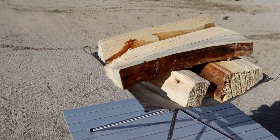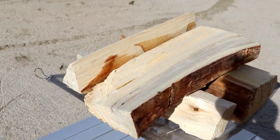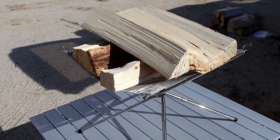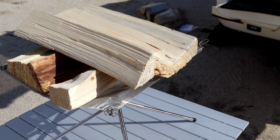There we go. There's 4 pieces of pine firewood. Not stressing it out at all. Of course, pine is really light. Not too bad. Hopefully the wind dies down enough that I can have a fire. It's actually getting pretty calm right now.